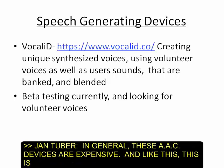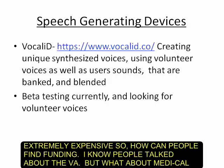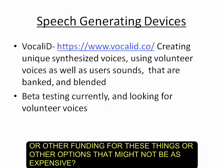Now, all these, in general, AAC devices are very expensive. Yes. And a lot of the things you've been talking about, like this, is extremely expensive. Yes. So how can people find funding? I know someone's already talked about the VA, but what about Medi-Cal or other funding for these things, or other options that might not be as expensive?